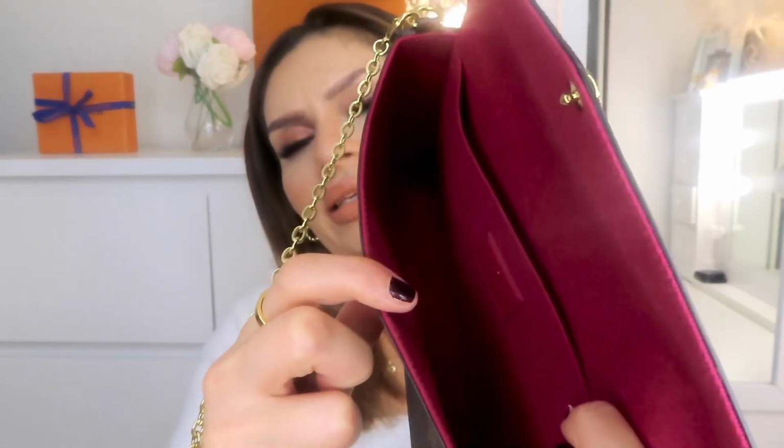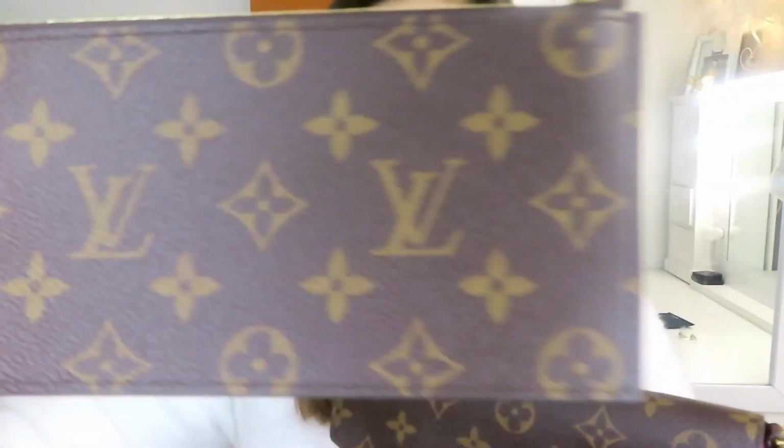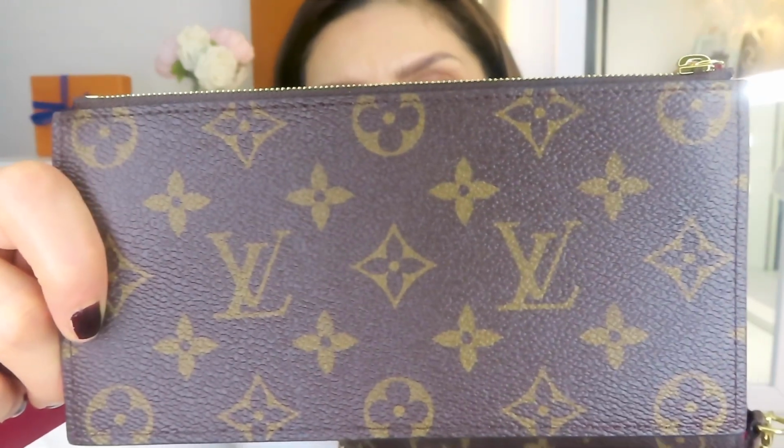I just feel like, with how less is more, people don't carry a lot. I feel like this is big enough for someone like myself to carry all my essentials. And like I said, you can dress this up. It'll make a simple outfit look a little bit more glamorous. So once again, you've got the pouch, which I'd probably put my lipsticks and cosmetics in so nothing gets damaged. I don't really think I would use the big card holder, but the bag itself, I just think it's brilliant.